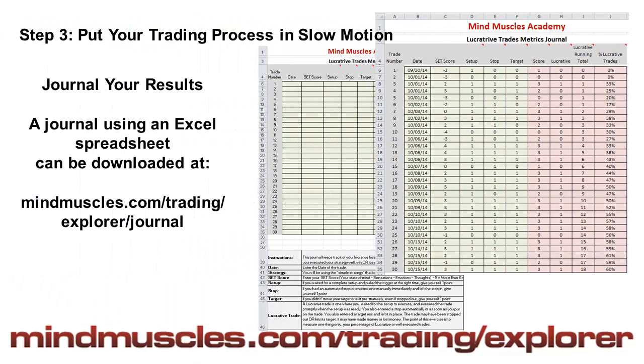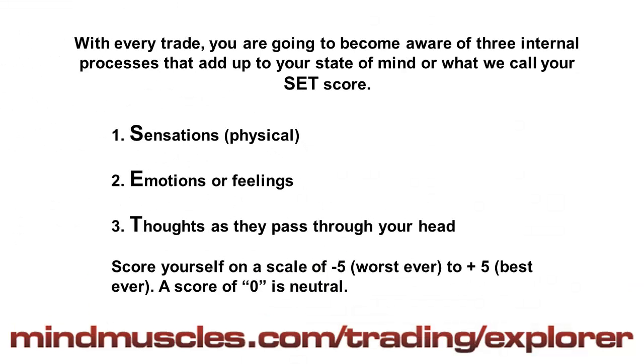Now, we're going to take advantage of our slow motion trading by journaling the experience. This way we can get hints as to what is breaking down. First, we're going to journal our experiences to see how our brains are managing the trading decision process. A sample journal using an Excel spreadsheet can be downloaded at mindmuscles.com/trading/explorer/journal.